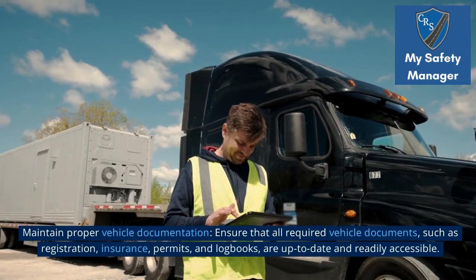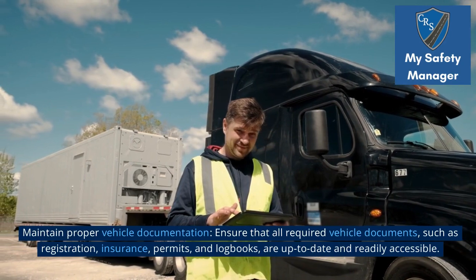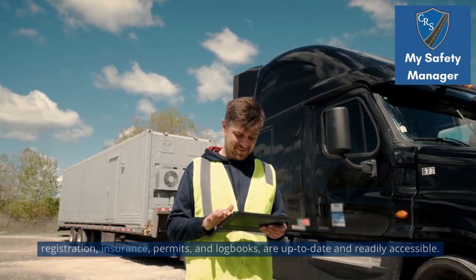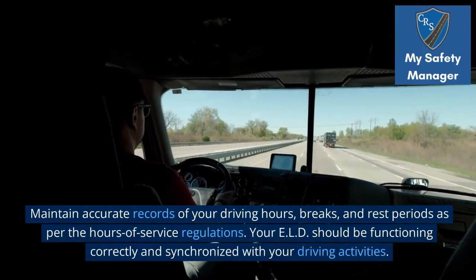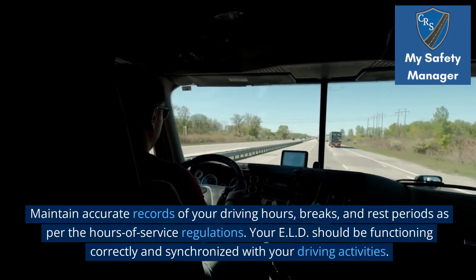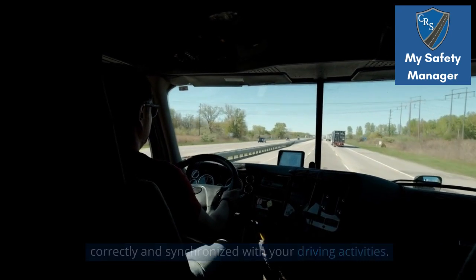Maintain proper vehicle documentation. Ensure that all required vehicle documents, such as registration, insurance, permits, and logbooks, are up to date and readily accessible. Maintain accurate records of your driving hours, breaks, and rest periods as per the hours of service regulations. Your ELD should be functioning correctly and synchronized with your driving activities.